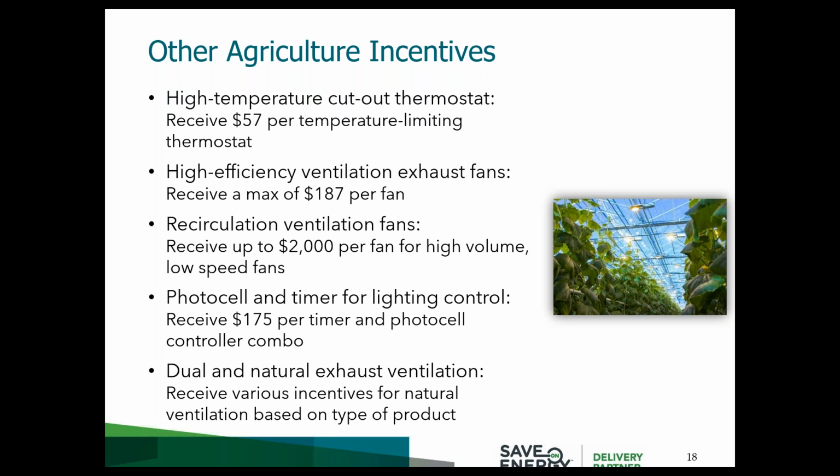Okay, so in addition to LED grow lights, the Retrofit program offers several other incentives for agricultural customers. You can receive up to $2,000 for a high volume, low speed recirculation ventilation fan and $187 per high efficiency ventilation exhaust fan. Various incentives are also available for dual and natural exhaust ventilation depending on the product type. Other measures such as high temperature thermostats, photocell and timer for lighting controls, and electric hot water heaters are eligible for an incentive as well. If you're considering a retrofit program and are unsure about its eligibility to participate in the program, please reach out and we'll be happy to assist.